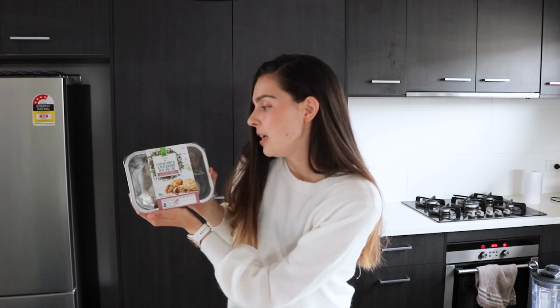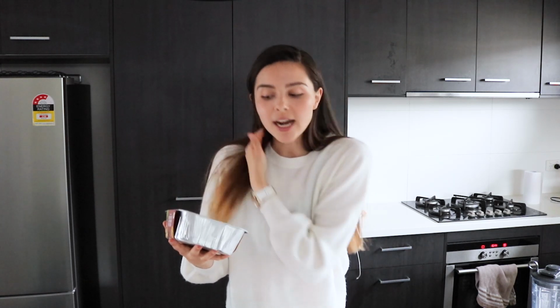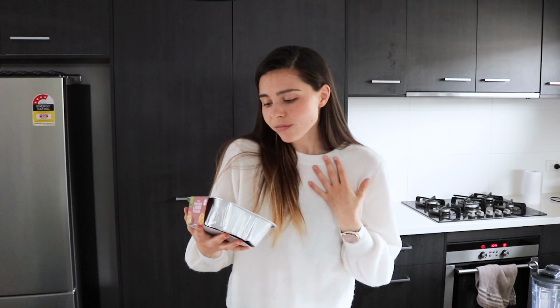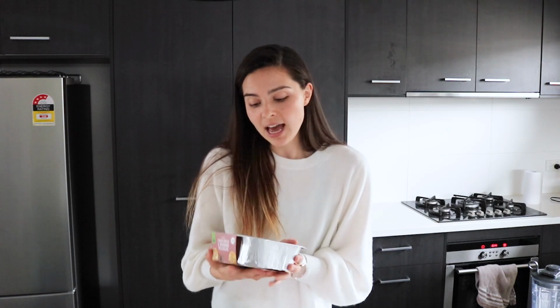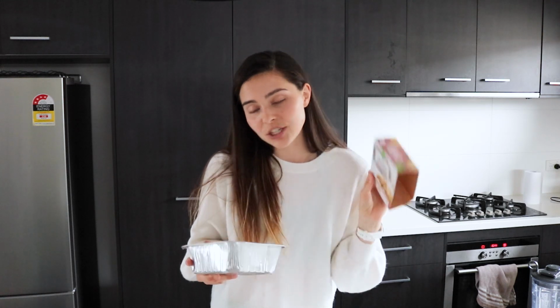And then as my main, I got this vegan cauliflower and mushroom Wellington from Woolies, and this is part of their Christmas range. So I'm really excited to try this because it is something that you could definitely take to a Christmas gathering. If the rest of your family eats meat and they're having roast ham or whatever it is, you can just bring this along and chuck it in the oven, and then you can eat with them all.